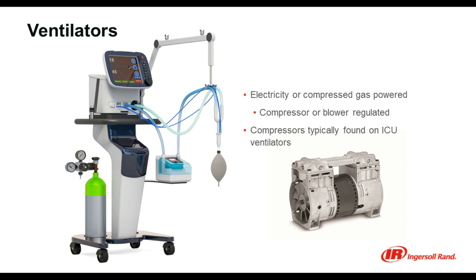Britt, where do ventilators generally get their air supply from? So ventilators can get their air supply from a compressed air system, which can be like the centralized hospital air system, or it can be a regulated air source, such as a blower or a compressor.